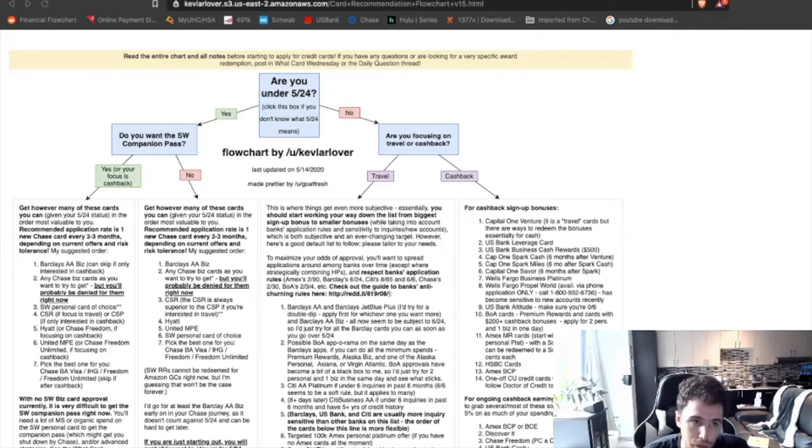So before you start, you need to ask yourself a couple questions. First, what is your credit score right now? How many credit cards have you opened in the past 24 months? Do you have a significant other that you'd like to travel with? How much do you spend per month right now? And how much of that spend can you put on a credit card?